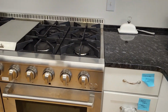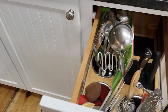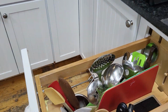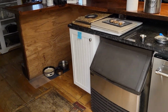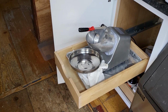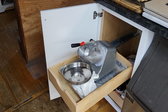They have, of course, this is for all your cookie sheets. This is for all of your cooking utensils and funnels, whisks. There's Lazy Susans in both corners. And next to the ice machine is Pam's ice grinder, I guess you call it, thing to make snow cones that she has every morning. And that just rolls out. You could also have the same easy out thing, but she didn't really need it, so we just left it like this.